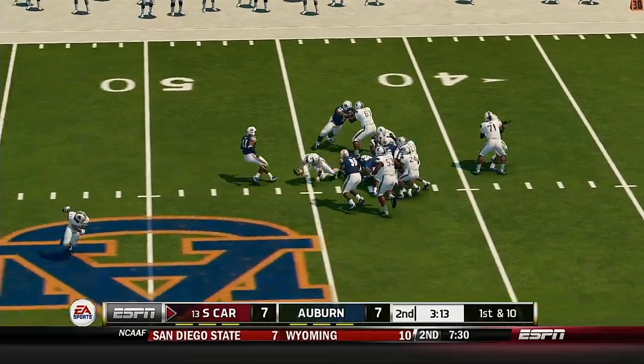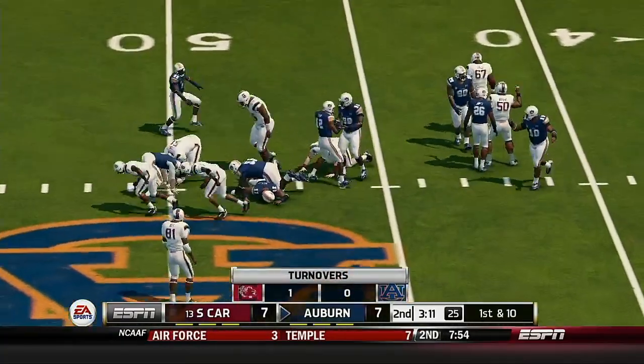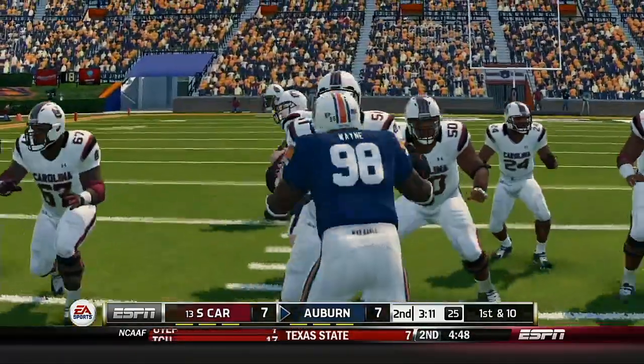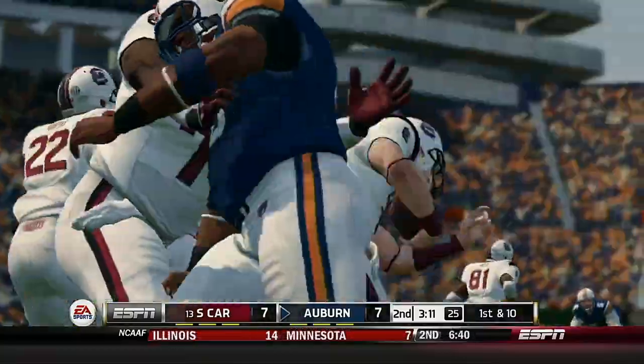Now he's scrambling. And now the ball is loose. They fall on it. That's a pretty big mistake, and this offense will lose possession of the football. Sloppy job by the ball carrier. First and foremost, you should always be concerned about the ball.